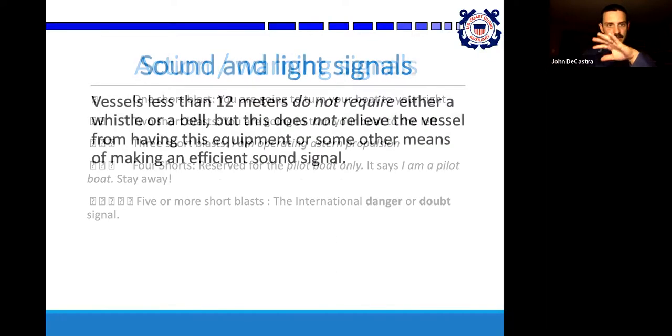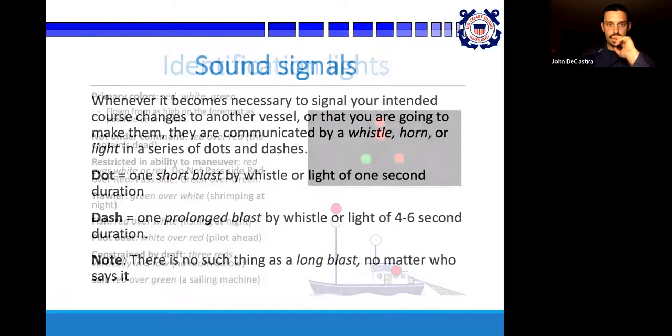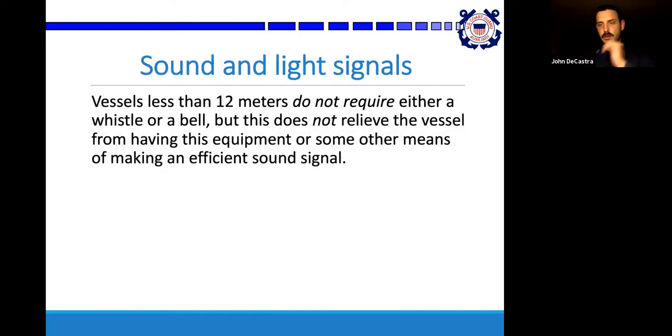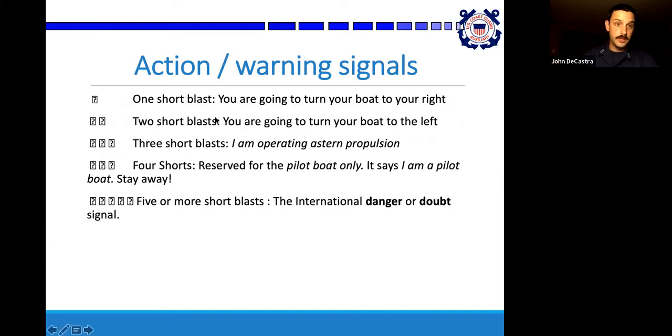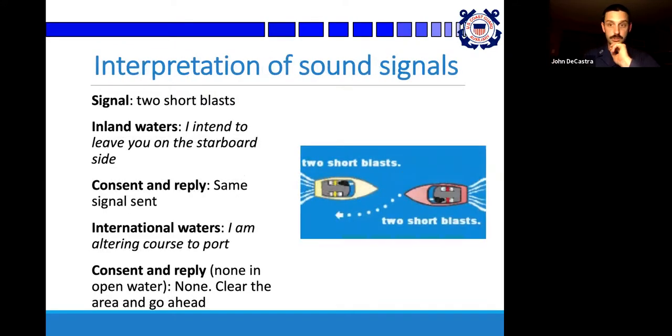Sound signals, I'm not going to get into a whole lot either, because once again, that's just rote memorization. But they are important and they are still used. Particularly if you're operating around a lot of vessels which don't necessarily have maritime radios, sound signals are a great way if you don't have channel 13 up. One short, two short, or five if you have danger. The most important in my opinion is five or more short blasts. That's danger. If you hear that, look around, see what's going on, and make sure you're not about to hit someone or someone is about to hit you.